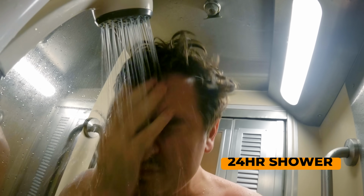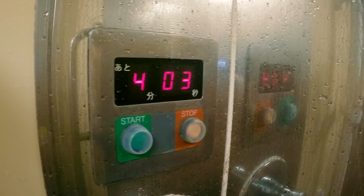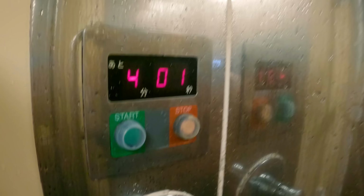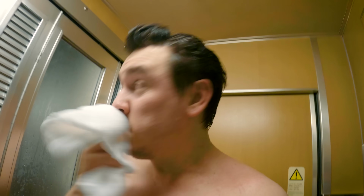How is this going to work? Not gonna lie, it's pretty difficult having a shower on a moving train. Everything just keeps shaking. It's like some sort of roller coaster ride, but the shower works. So the clock is ticking. Got about 4 minutes remaining, so I better make it count. I have to say that shower exceeded all expectations, apart from the fact that I nearly broke my leg 3 times. It's rather good. Recommend.